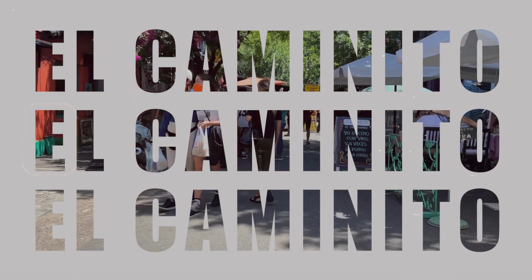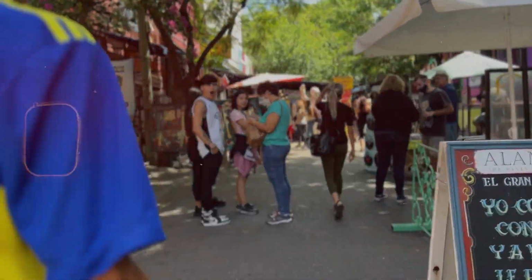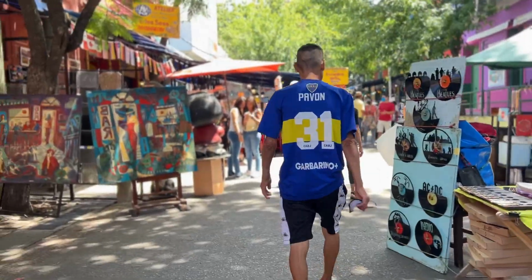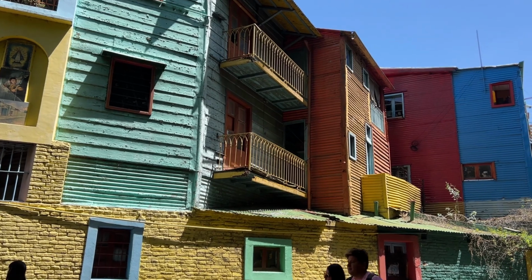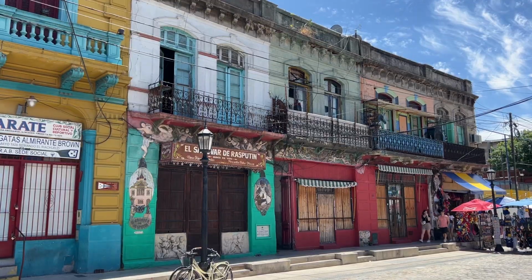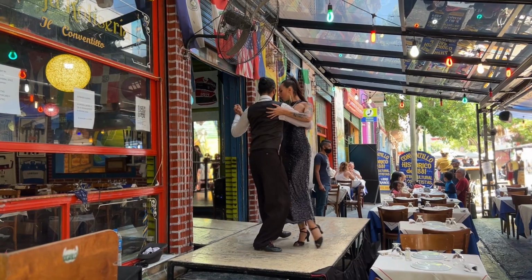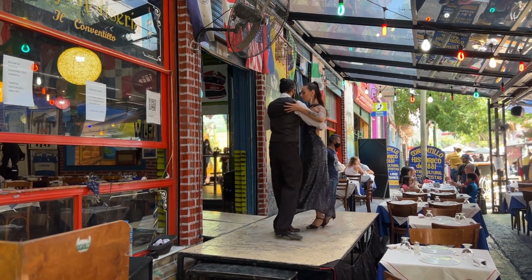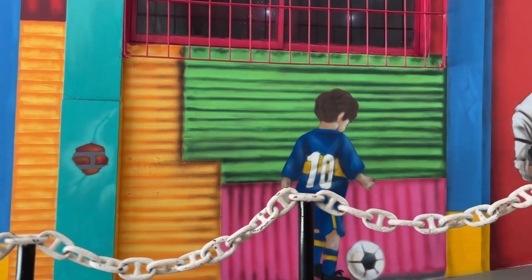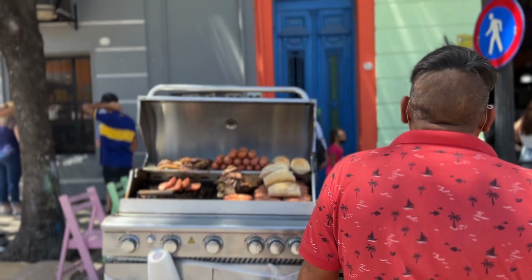Caminito means like little path, little street, and it's in the center of the neighborhood La Boca. Now, admittedly, this is definitely one of the most touristy areas of all of Buenos Aires, but I do think that it's worth a visit even just for one afternoon, because it's really cool to see. The entire neighborhood is painted with bright colors. It's full of tango on the streets, tango in restaurants, tango painted on the walls, and there are people dressed in tango outfits. There are a ton of restaurants and markets and little shops all around this area.